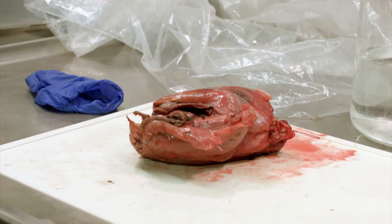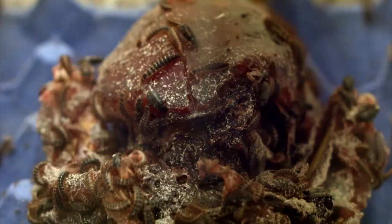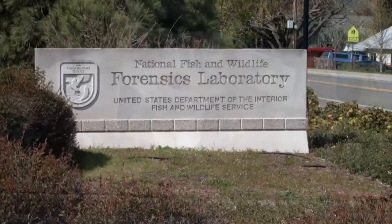I'm sure they're pretty hungry. Fresh body for them to work on. Forensic scientists use these flesh-eating beetles to strip animal carcasses down to the bone. The beetles are just one tool used at the U.S. Fish and Wildlife Service's forensics lab in Ashland, Oregon. It's the only lab in the world dedicated to solving crimes against wildlife.